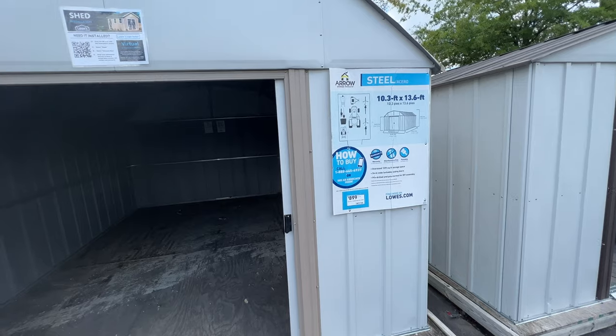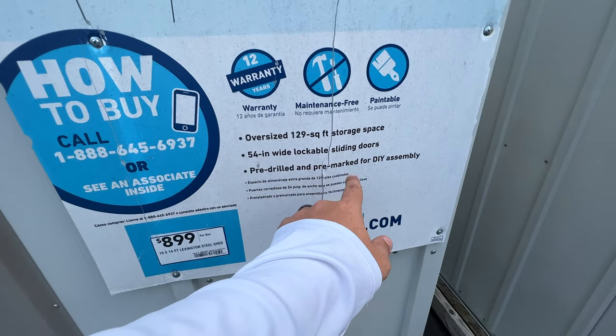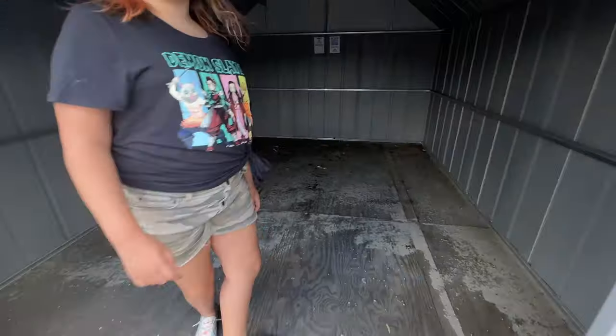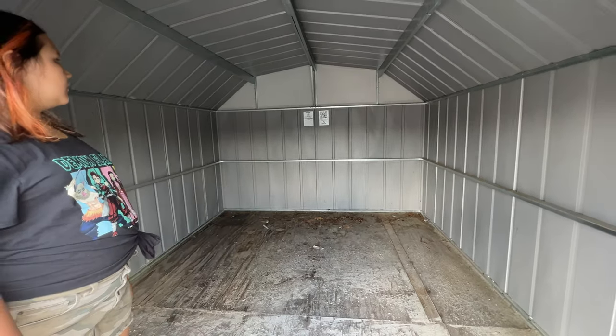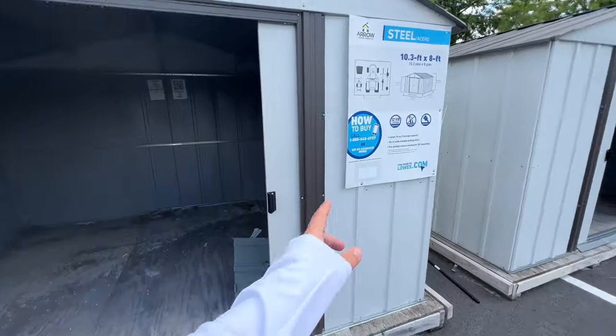Let's go. We need one of these sheds. Random stop here, but there's no way. Oversized, pre-drilled and marked for DIY assembly. So we gotta put it together ourselves. Alrighty, this is my home now. Scan that code. Interesting. Let's look at this one over here. How much is this one?